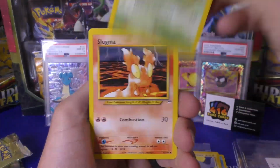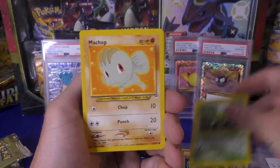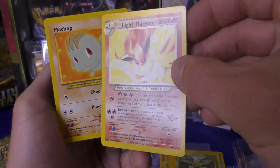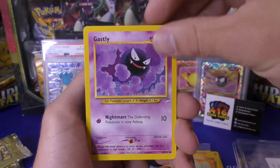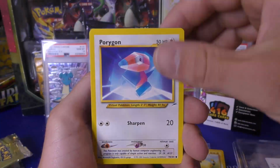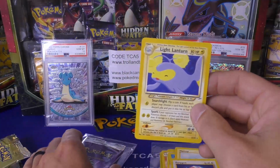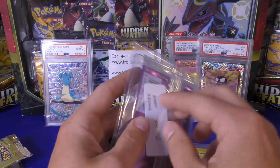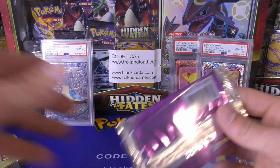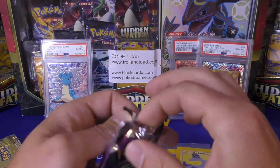They're elusive. Slugma, Machop, Counterattack Claws, Scyther, Light Flareon. Look at that. It's a great card right there. Ghastly, Swinub, Mareep, Porygon. Here we go. Oh, another Light Lantern. So definitely not a holo or a Shining, but a double Light Lantern. All right, we have one more pack to go, so you can at least get one of the heavies refunded, since both of those were non-holographics. The last chance.